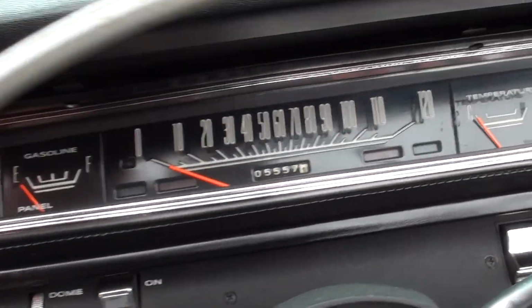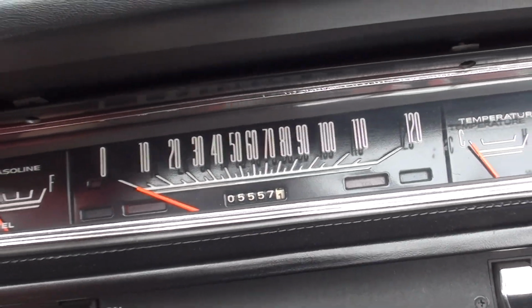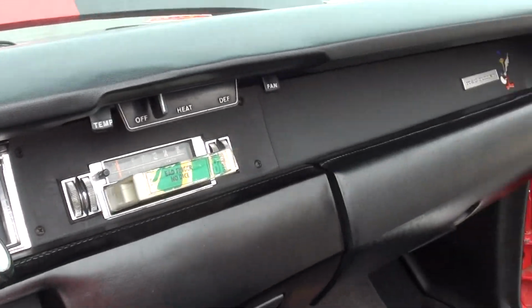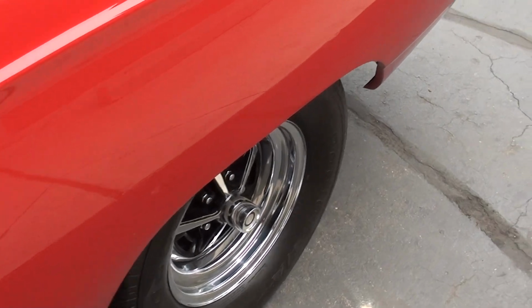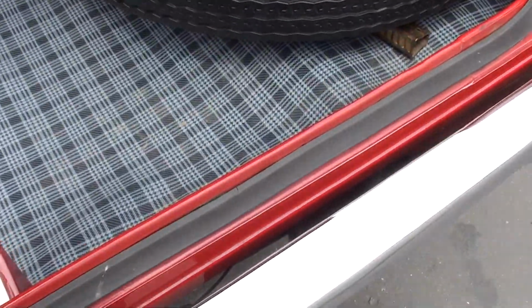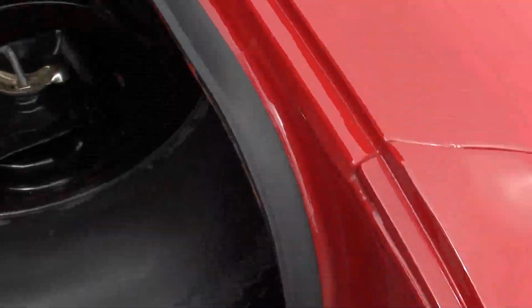Factory dash, that is on the resto, guys. Factory tach car, 8-track. The nice thing about 5,500 miles, this is a well-sorted car. It's got an 8 3/4 with a 3.55 Sure Grip rear end. Factory jack with the old bias ply spare.